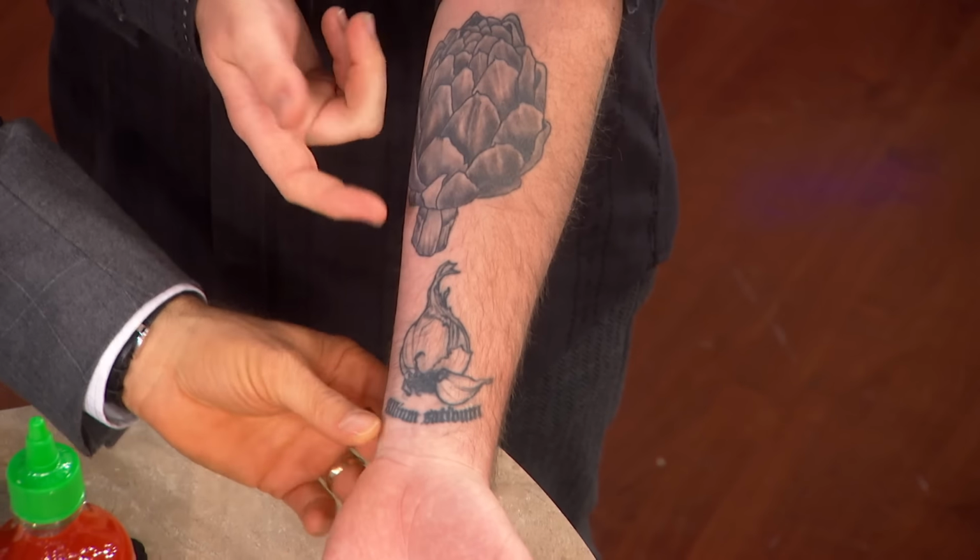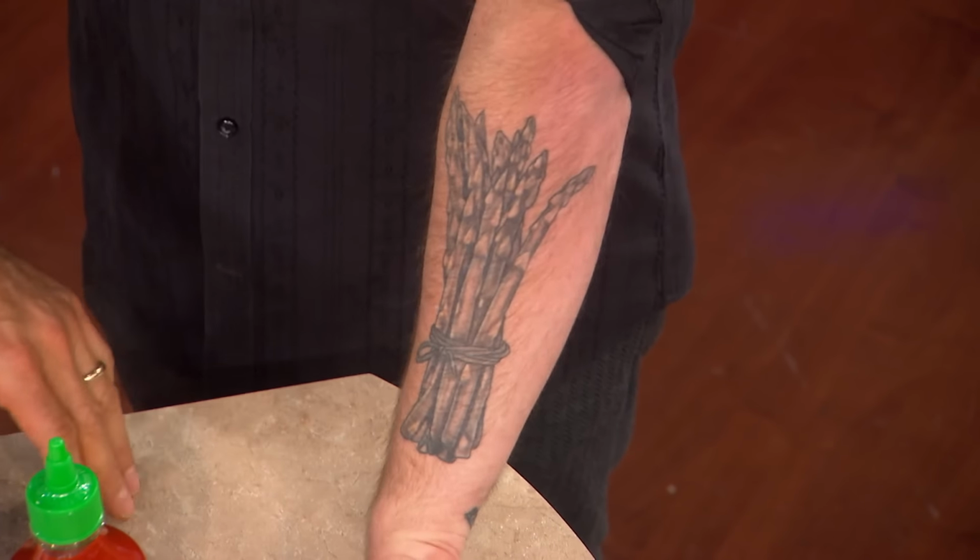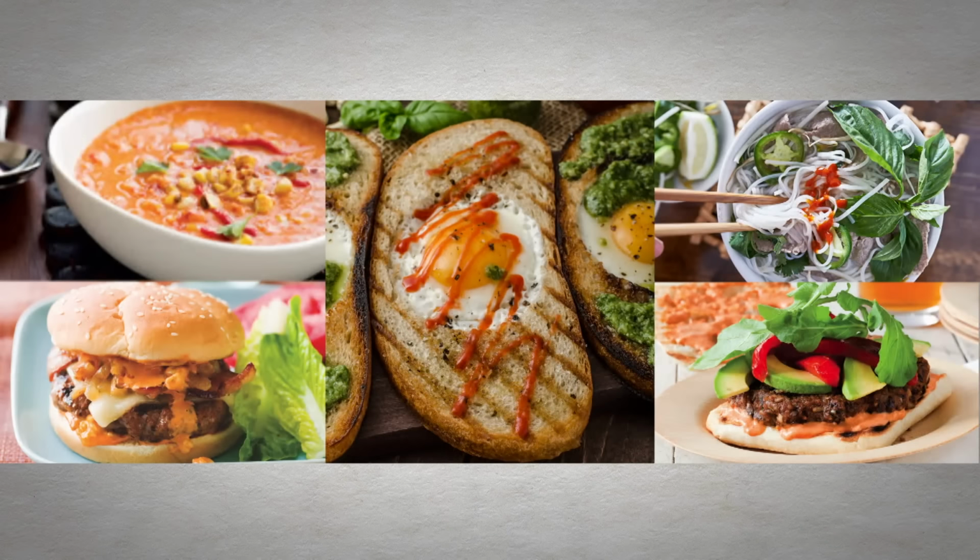Well, there's garlic here, and I've got an artichoke and some asparagus here, but I love food, and this is just something that kind of reminds me to keep cooking and to eat healthy and to put good things in my body. Love it on eggs, love it on potatoes, love it on avocados, and those are 3 of my favorite things to have at breakfast time, but also soups, especially if you're having like a cream-based soup or something like that. That fat will help cut a lot of this heat as well.